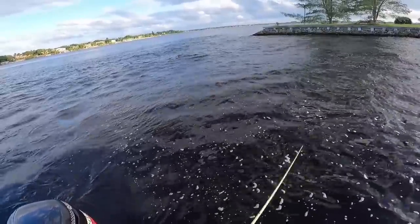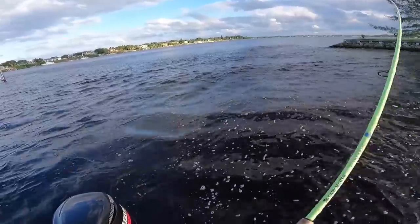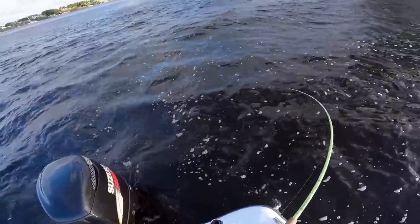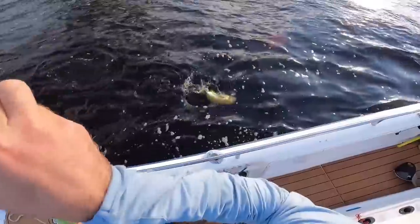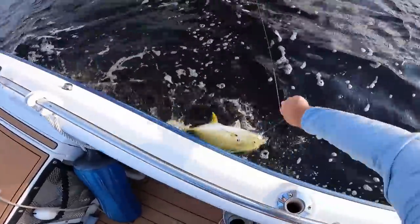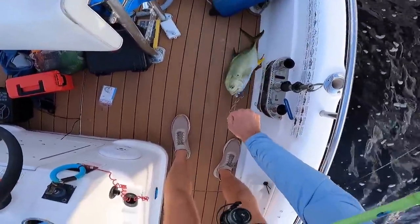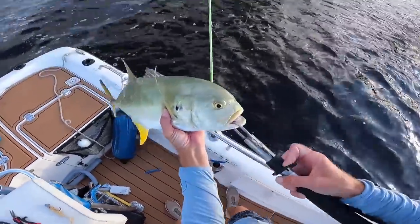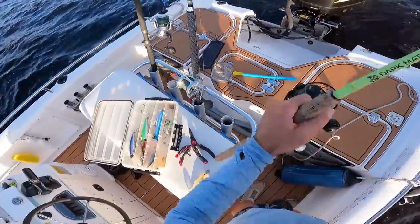Just got swirled on. Oh, there he is. Fish on. I bet you it's a small jack crevalle. Yep. Yesterday, right here in the same spot, I actually had a small tarpon hit this top water, so I'm thinking it's possible it could happen again. All right, nothing else on the hydro pencil.